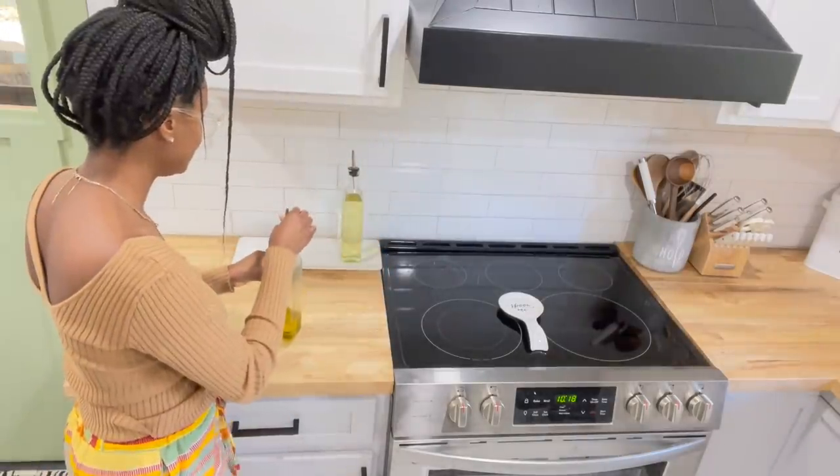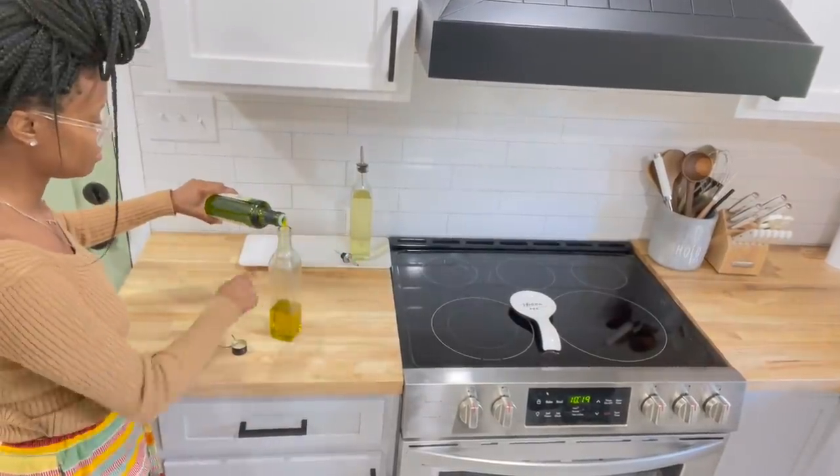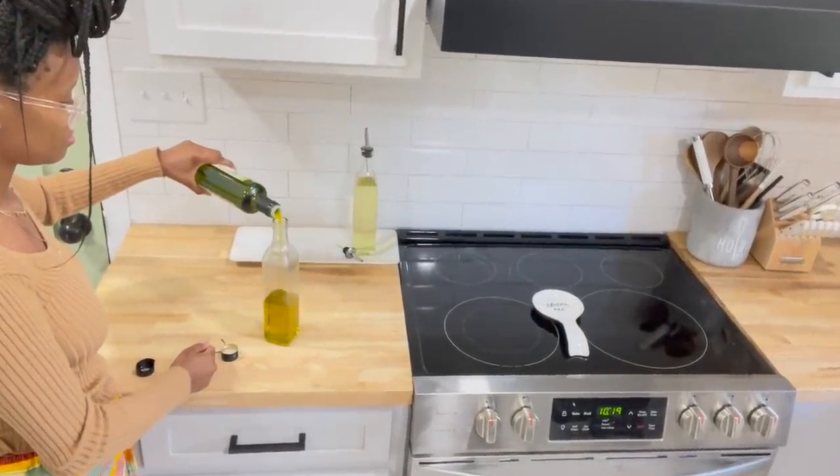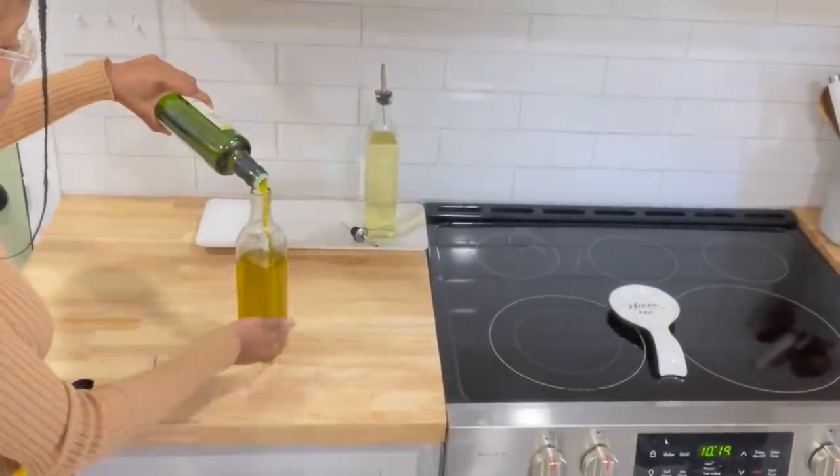I want to give a huge shout out to my subby Tammy, who gave me the idea to put a tray underneath my oils. I think it looks so cute, and it's really going to help me in the long run, making sure that I can easily clean up spills.